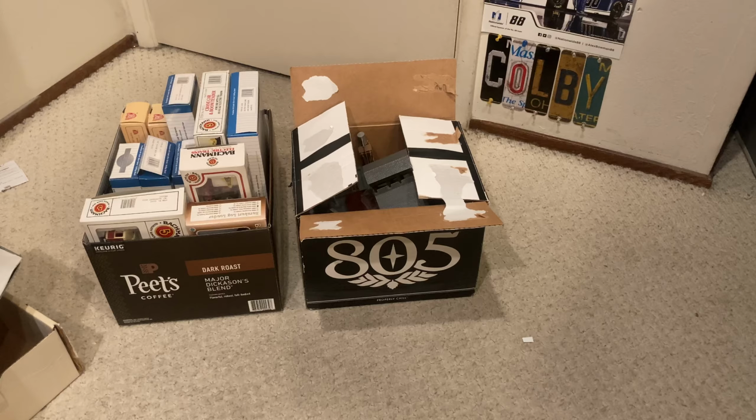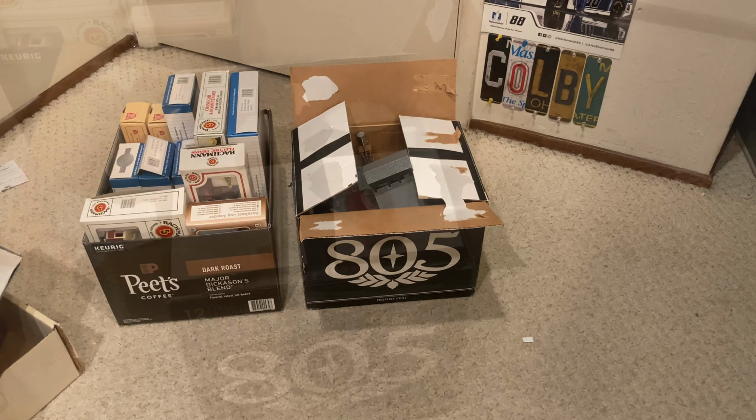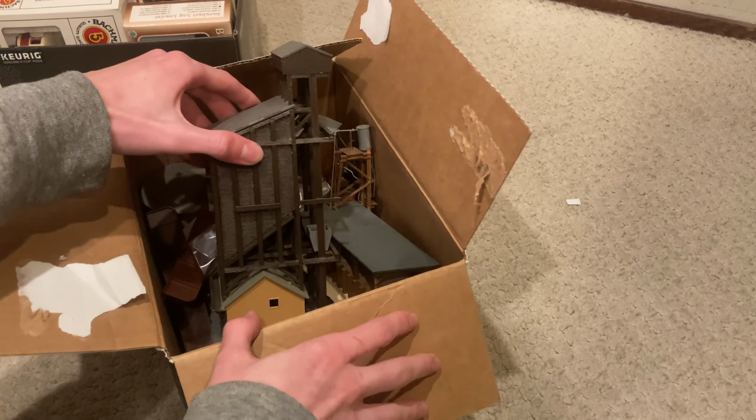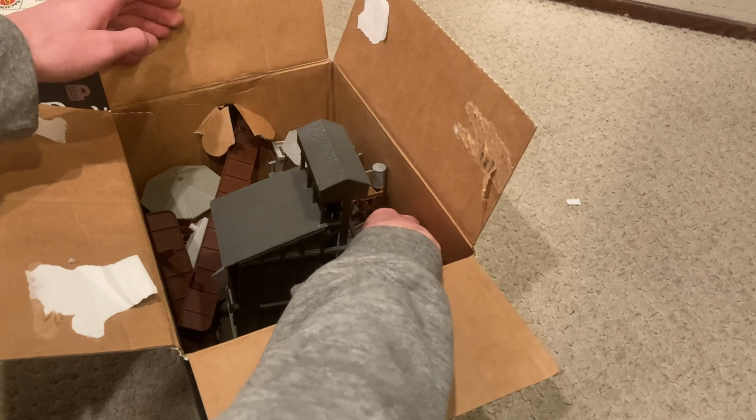Alright, I'll reposition once again, and we've got 2 last boxes to go through. In here, I believe we mostly have some buildings and whatnot. I don't actually know what exactly this contains.